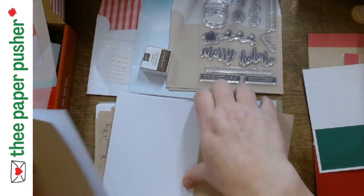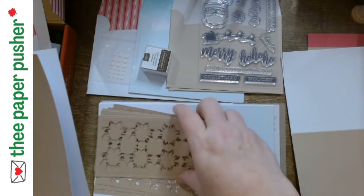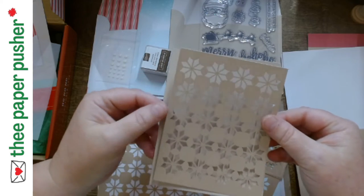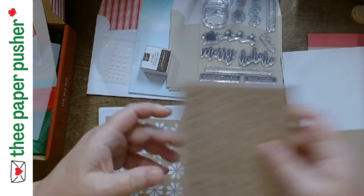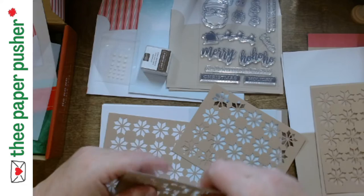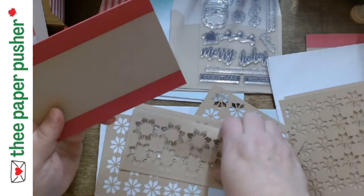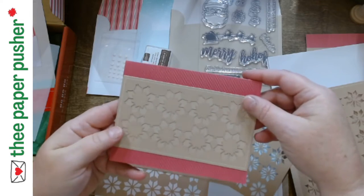So this one has this layer go over top of it with some dimensionals. Look how pretty that is. I like it. I like it. This one went on top of this one. I could actually make these cards, but it's more fun just to play with all the pieces.